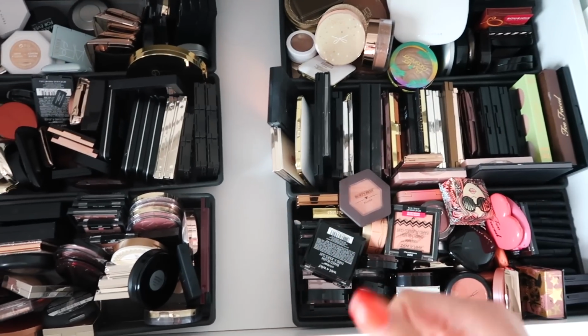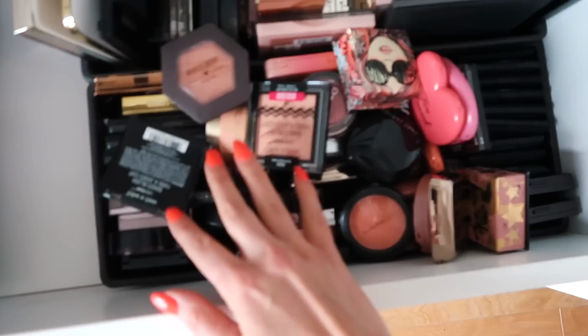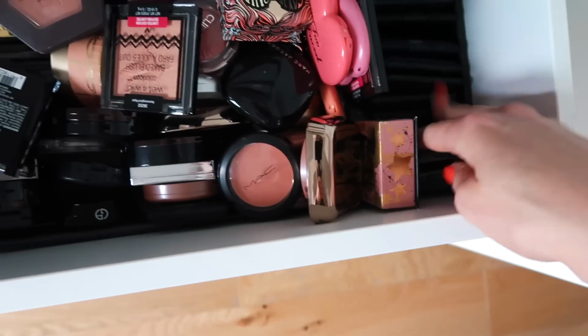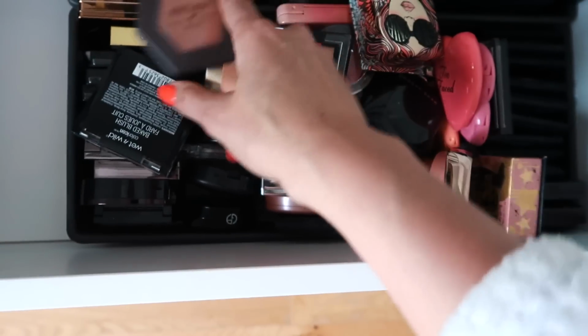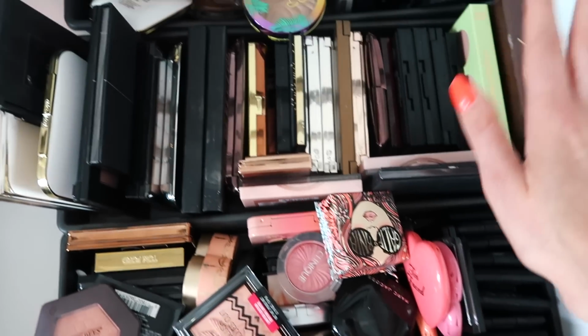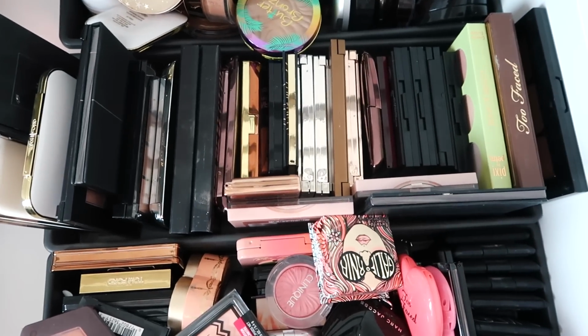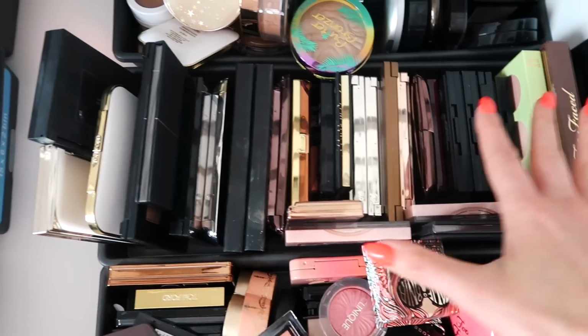So this is where I like to keep my powder, blush, bronzers, and highlighters. Right over here, I have all of my blushes. I've got my NARS blushes, Too Faced, Burt's Bees, Wet n Wild, Benefit, Clinique, etc., etc. This bin actually holds some palettes. So I have contour palettes, blush palettes, and highlighting palettes all in here.